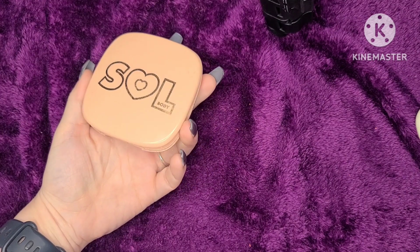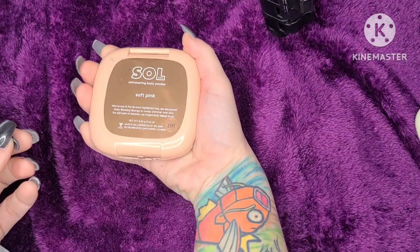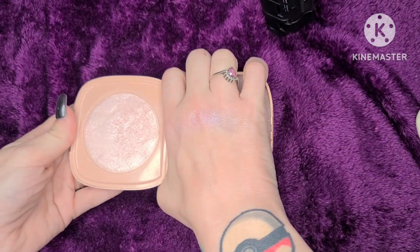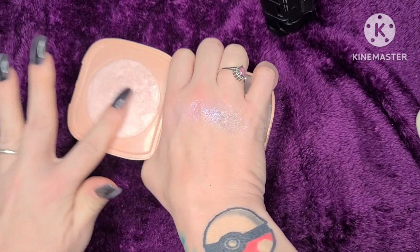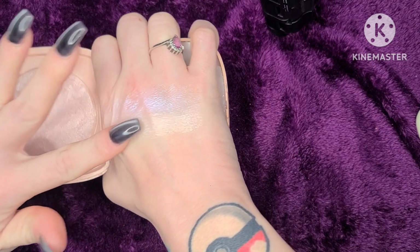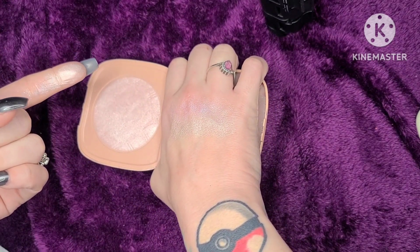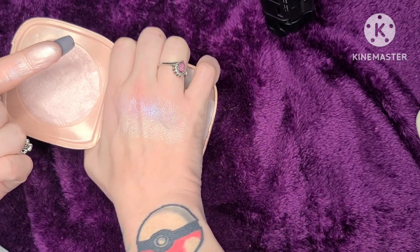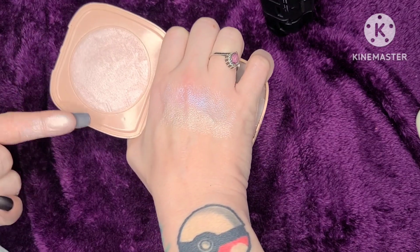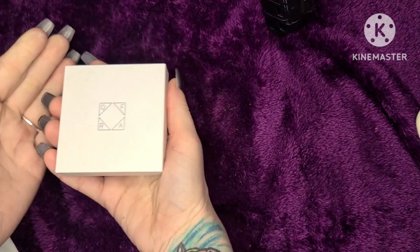I have this Soul Beauty highlighter in the shade Soft Pink. It looks like this. It's a pretty highlighter. I wanted this so bad, and then I got it, and I mean, it's pretty, but it's just a basic soft pink highlighter. Am I going to get rid of it? No, because I do use it, clearly, but it's pretty.